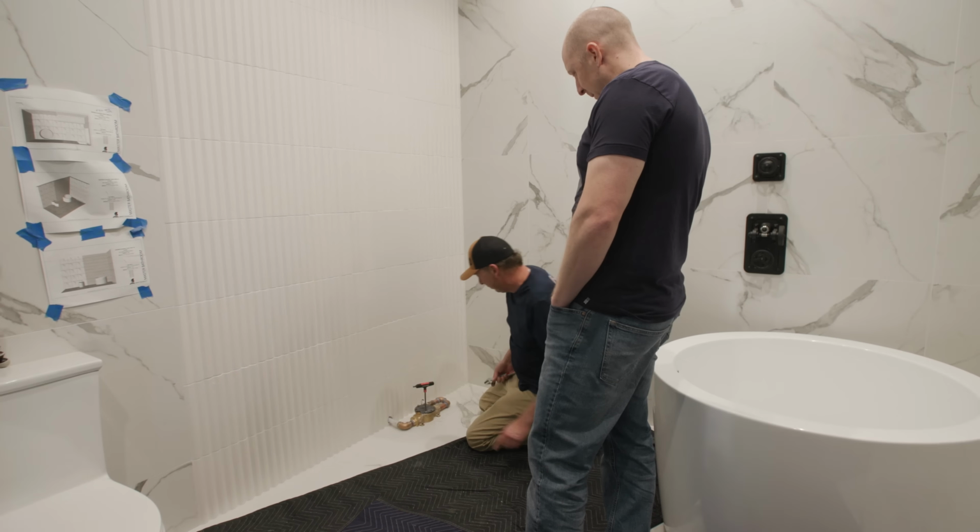Step back. This is powerful. Which one's on? Why is the bucket in there? Well, the drain's not hooked up yet. Okay, go ahead. There you go. Yeah, turn that. All the way. Do not leave when you turn that on. You will fill this up super fast. It'll probably take two to three minutes. It'll just run to the shower.